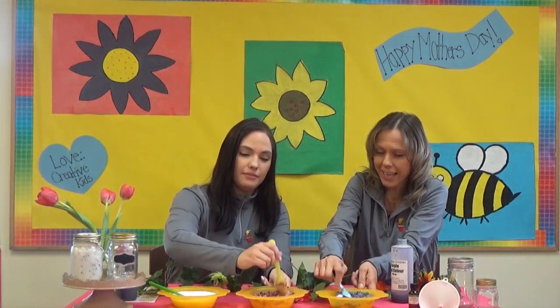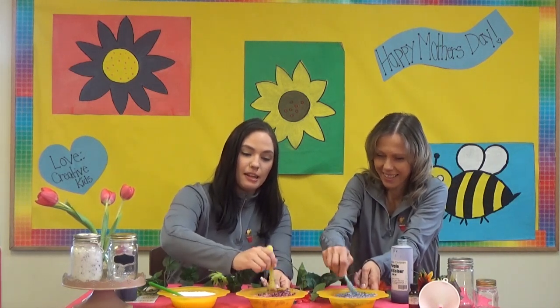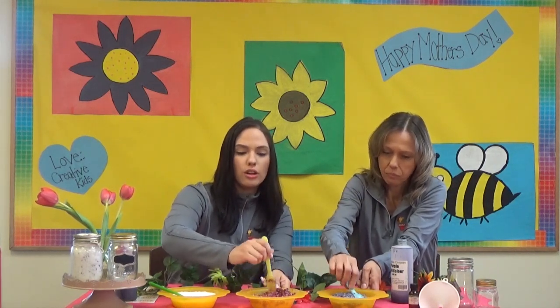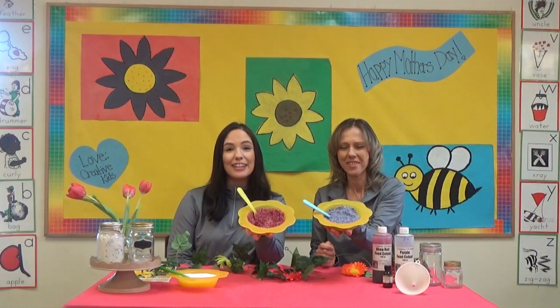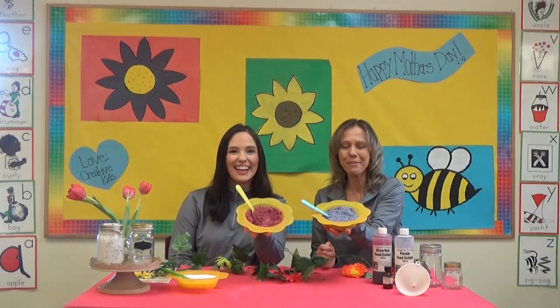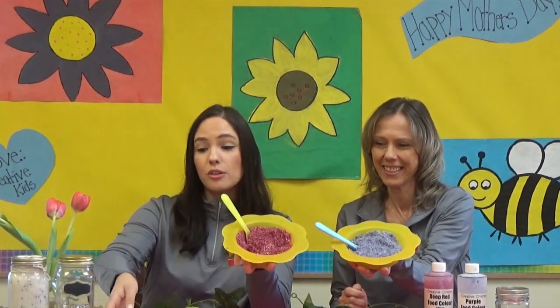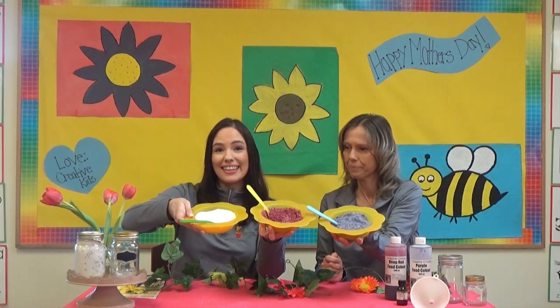Because as you can see, mix it up really good. You don't want the salt to be wet. So now we have our colors all mixed up. The salt and the food color made some beautiful colors. I've got red. And I have purple. Perfect. And then we also have our last one here, which we're just keeping white.